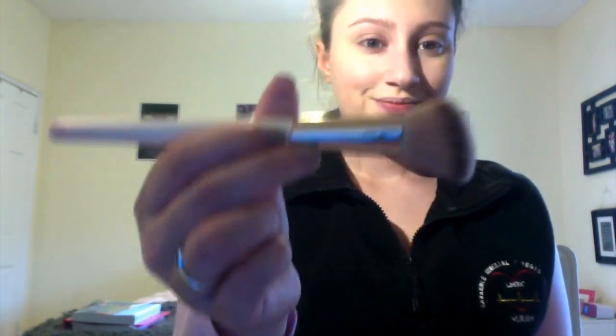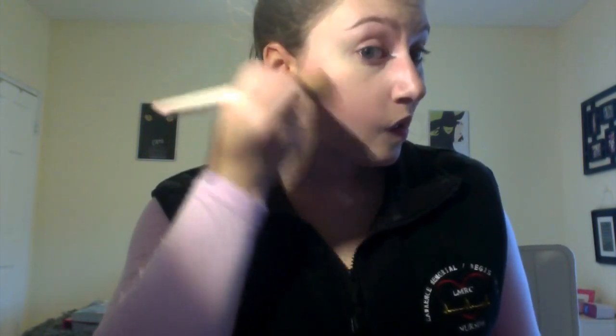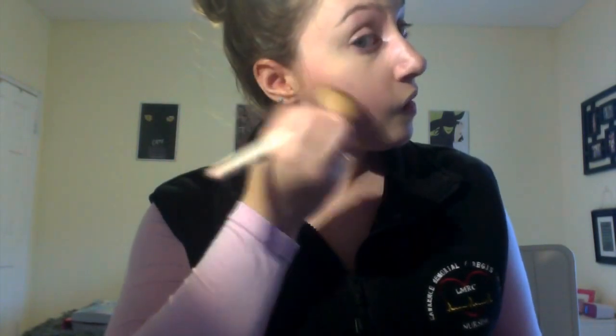Next, I'm going to take Hoola by Benefit. This is probably my favorite bronzer. As you can see, it's down to the pan. I'm going to take another brush that I got from TJ Maxx, and basically I'm going to put it on my cheekbones, and I'm also going to put it around my forehead and under my chin to thin it out.